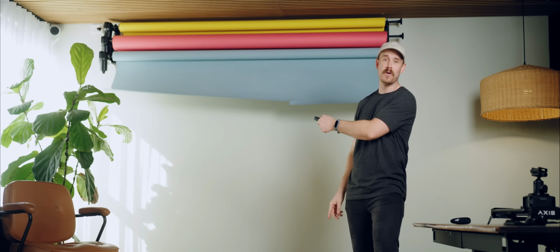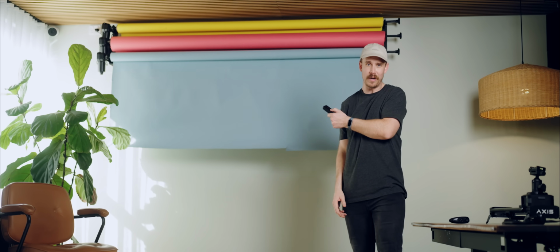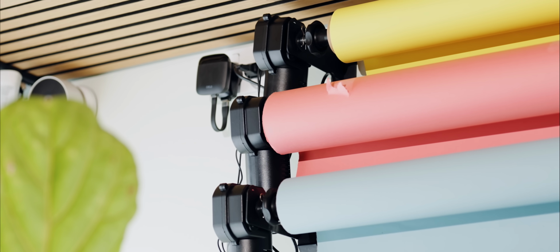Real quick, whilst we're here, I did want to point out this cool motorized backdrop kit that I picked up from Nanlite. And whilst it's technically not a smart product, it does give you the ability to lower and raise up to 3 backdrops super quick and easy. And for those wondering what I use these backdrops for, well, anytime you see any of these spinning or floating phone shots in any of my videos, which I actually use quite a lot these days, yeah, they were captured right here.